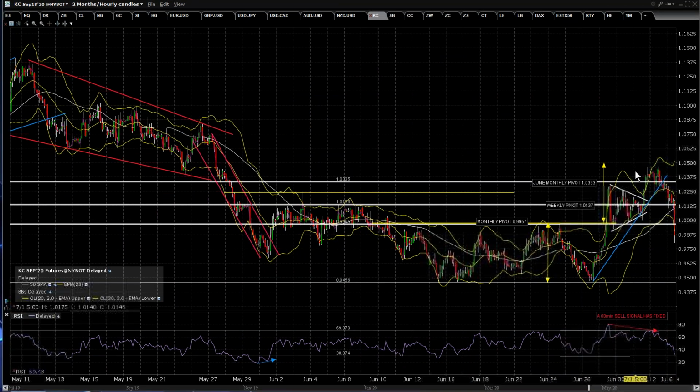KC, I was talking about the possibility this would come back for a retest of the low. That's still looking very much like a possibility, and obviously it's much of the way there. I think this may well retest the low.